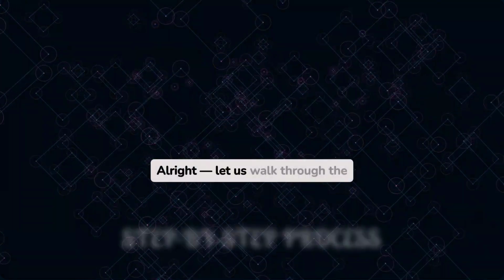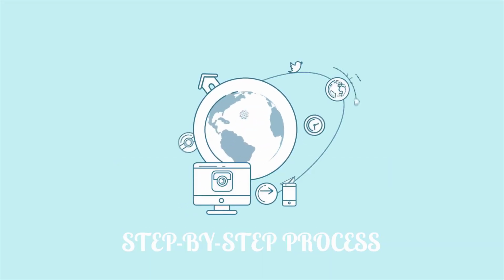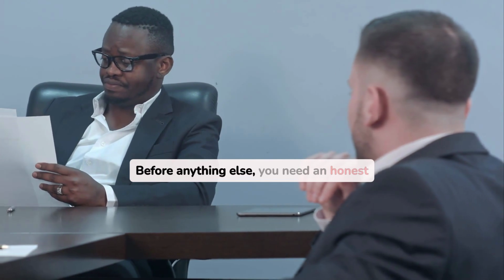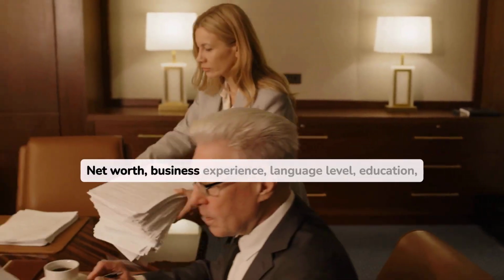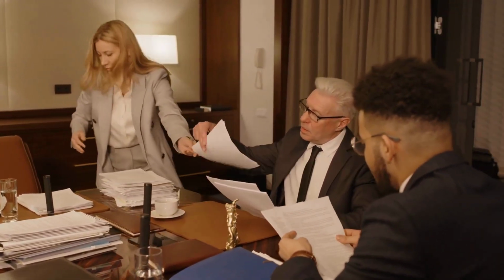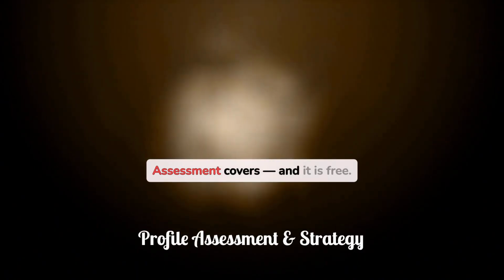All right, let us walk through the actual process. 8 steps, clear and practical. Step 1. Initial assessment and strategy. Before anything else, you need an honest assessment of your profile, net worth, business experience, language level, education, family situation, and business concept. At Chugo Immigration, this is what our client intake assessment covers, and it is free.